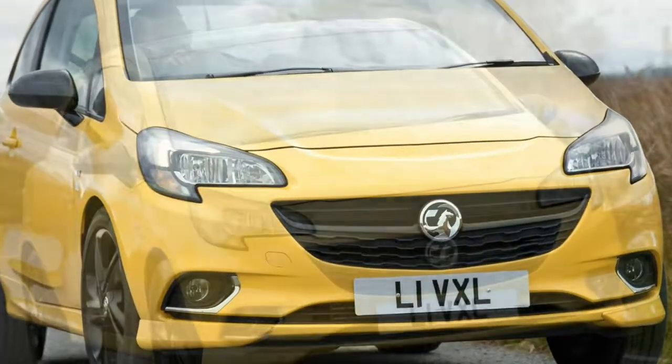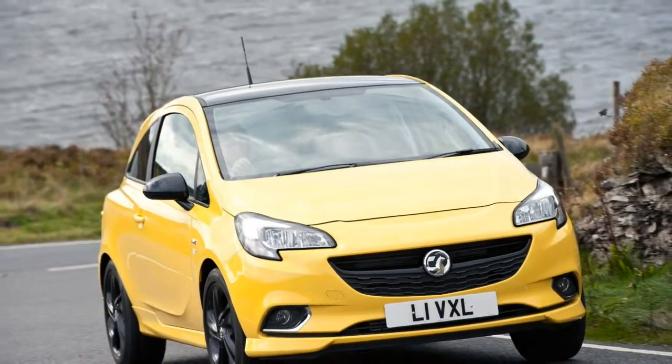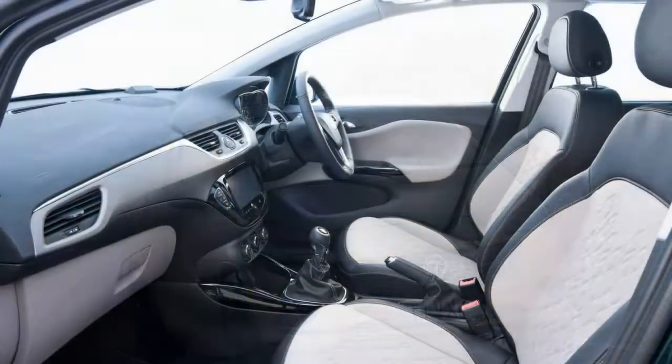Boot space is okay in spite of the Corsa's age. Split rear seats not standard across the range. VXR only available as a 3-door.